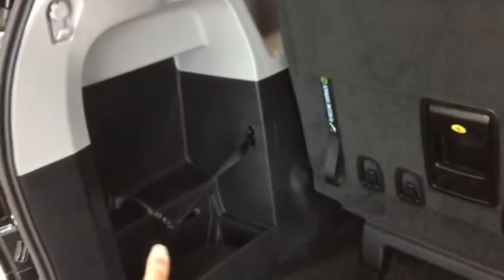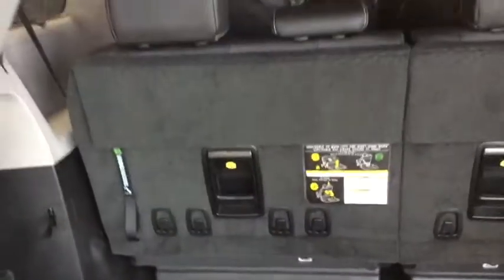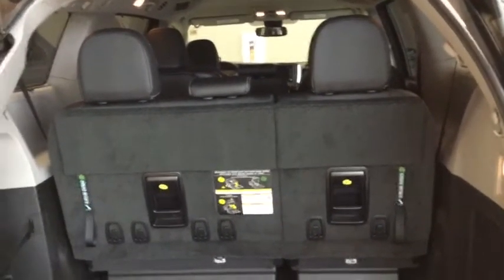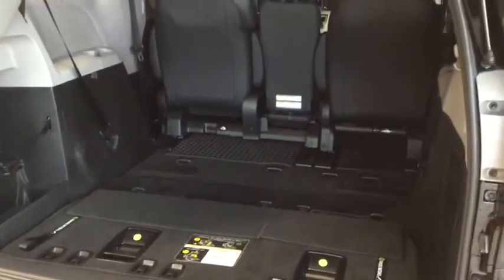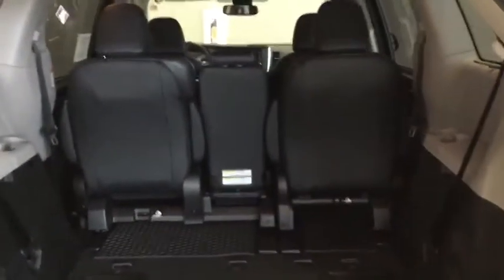On the side here you can store your 8 passenger seat so that you have more space for whoever's sitting in the rear, and your third row seating stows away nice and easy because the instructions are right on the back. So why don't we take a look at the cargo. Stowing that third row seating now, check out all that space that's available to you in the back of your Sienna. Your rear passenger seats are also completely removable in case you need to carry any larger items in the back.